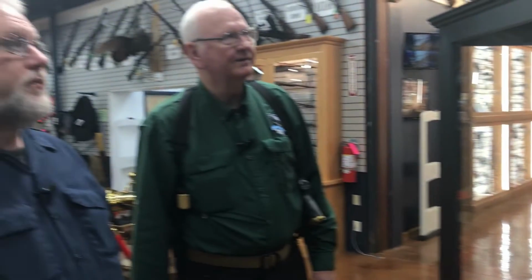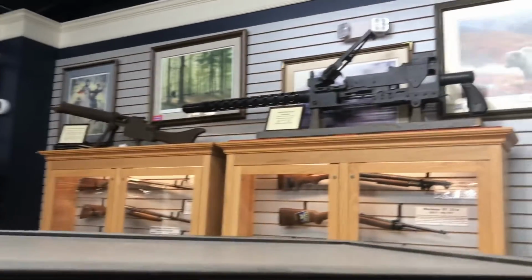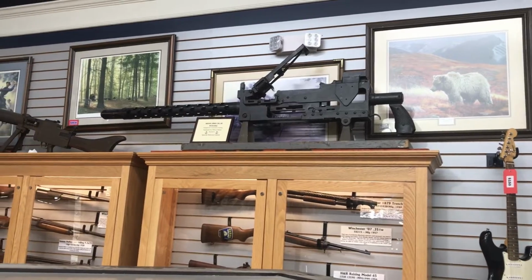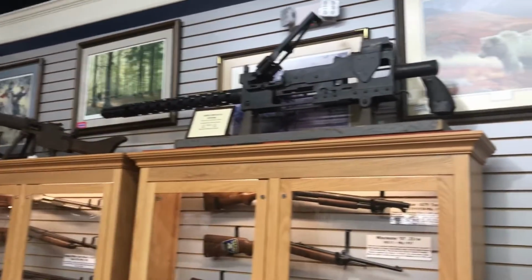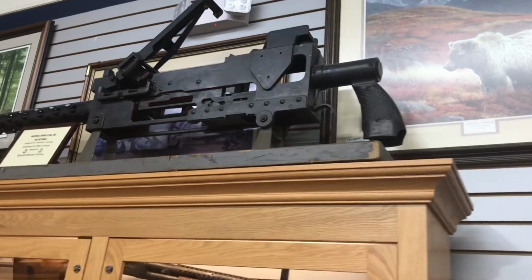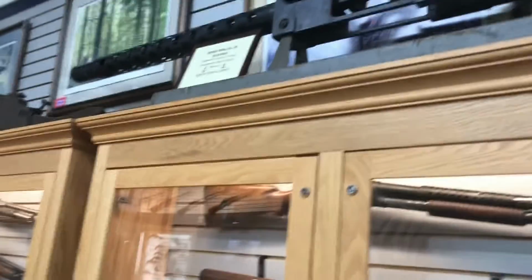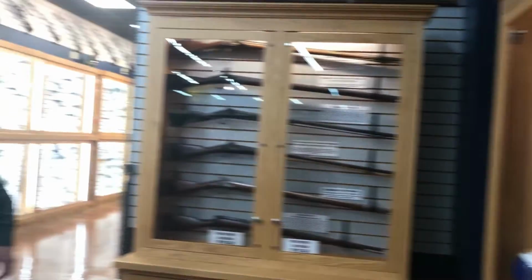What do we got up top here? I've got a massive gun of some sort. A 50 caliber training gun. What they used to do with that is have this gun up in front of the classroom for the armorers. It operates. It has wooden bullets, so you could physically charge it with a charging handle and show the operation of the entire gun. It's cut out, so the armorers could see every moving part and how everything meshed together.